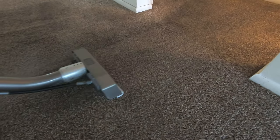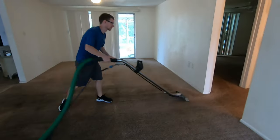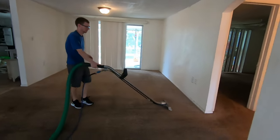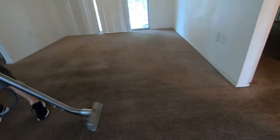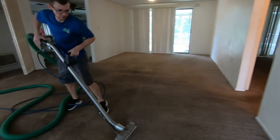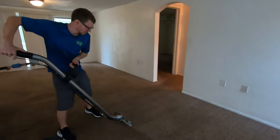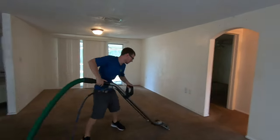Big difference. A whole lot better than it was before. Straight up mud coming out of there. Oh wow. Dirty stuff. Does that come out on camera at all? Yeah, I mean, brown, so. Who doesn't like that?